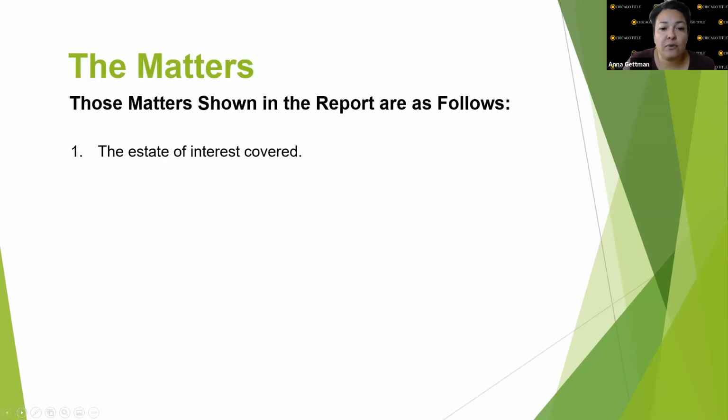The matters that are shown on the report are as follows: the estate of interest covered, basically your fee simple or leasehold. You're very rarely going to see a leasehold estate. It's more on commercial properties. If they are having a commercial transaction, you'll see a leasehold on there, but most of the transactions you're going to be dealing with are going to be fee simple, meaning they own the property outright.